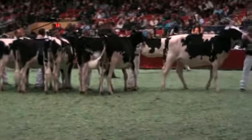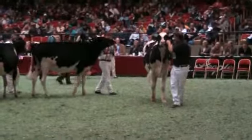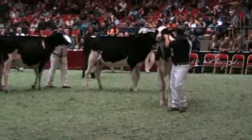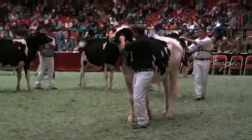Judge Reith, your comments. Well, ladies and gentlemen, another nice class. I think a nice pair of heifers that sort themselves up to the top, and for us, a pretty handy winner. Heifer you really admire for how hard she is on top. She walks extremely nice. She's got a beautiful frame. It's open, it's long, and she's clean.